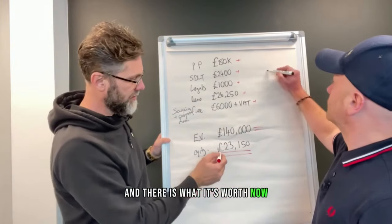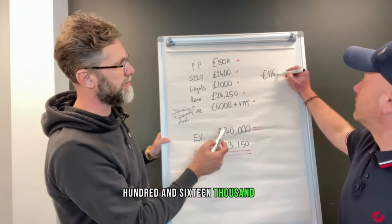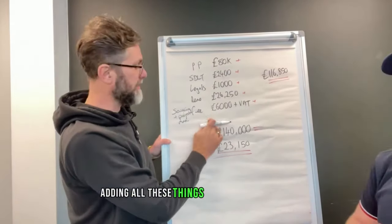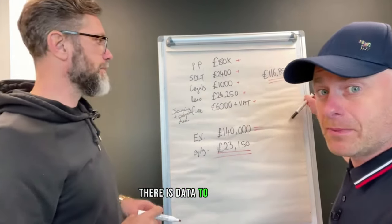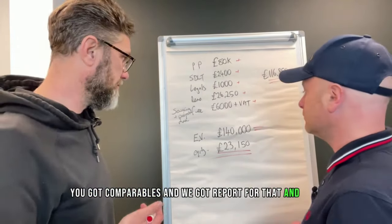There is what it's worth now, and the difference between what they've paid, £116,850, that's the all-in price, adding all these things up, including our fee, and then the thing's worth £140,000. So they made this money. There is data to back the value up. You've got comparables, and we've got a report for that, pretty much always.